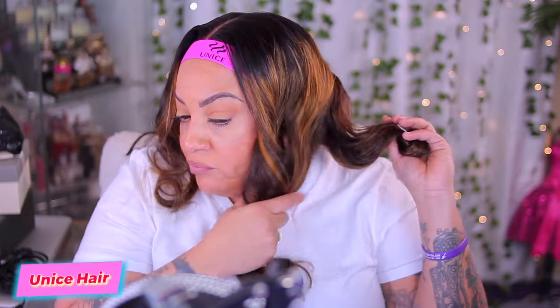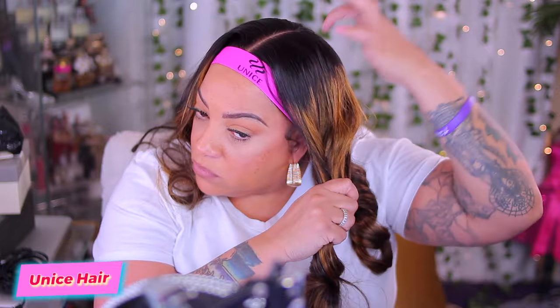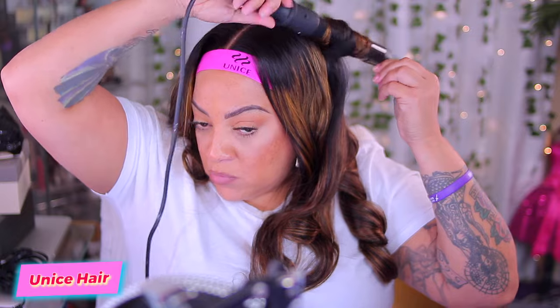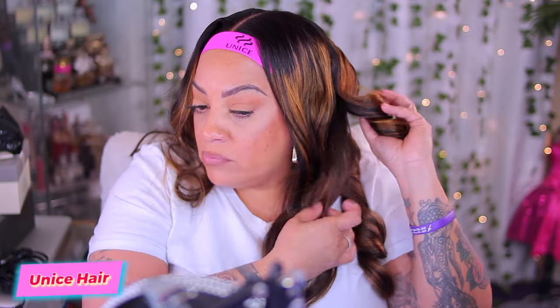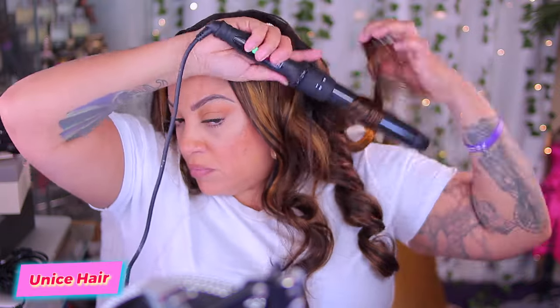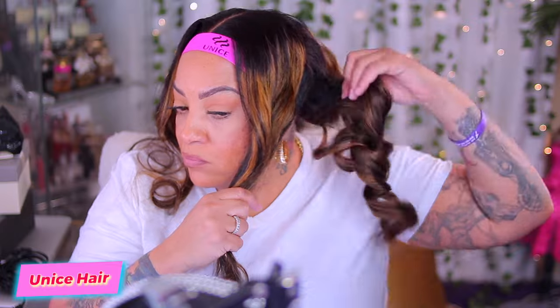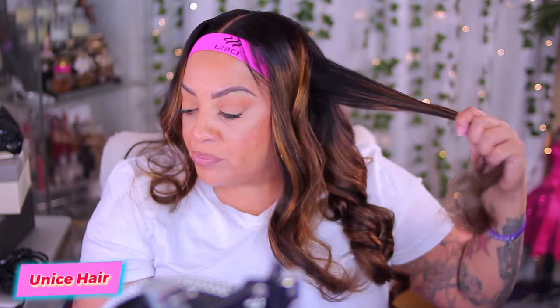So as I was saying, you will notice that when you hot curl any unit that has already been pre-curled, the frizziness or the flyaways, the hair looks a lot more tamed and soft versus how it does when you receive it. So I always like to go in with my own curling wand and just retouch the curls up. It'll give them a good press and it'll also allow the hairs to lay flat.